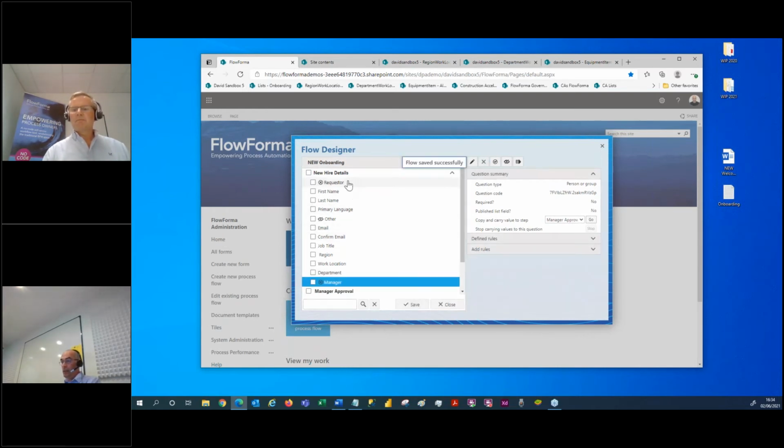Now, what you could use here as well is get user profile rules. If your user profile app is in good nick, you can do that. You can pull information through as well if it lives there. We're just using a SharePoint list in this instance.